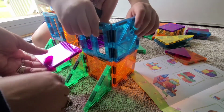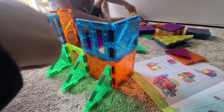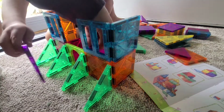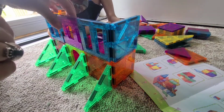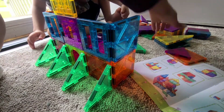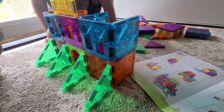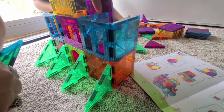Oh. Window. Right here, can you put another window? Thank you. Is that a cool looking window? Let me see. Do a magnet. I'm going to put this on top. We need this one now. Oh, I see. So we have to build these up one at a time. Yeah, I'm going to put that on there. Did that work? Mm-hmm. Look.